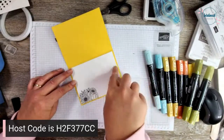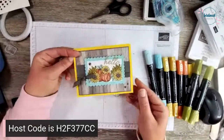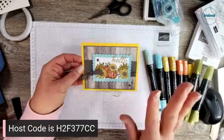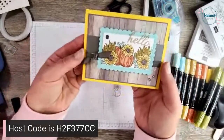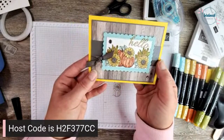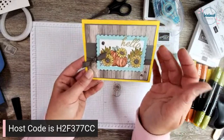So we'll stick that inside our Daffodil Delight card, like that. What do you guys think? Do you like that? Do you like the color combination? Is it something that you would have chosen yourself, or is it a new one for you? And it's okay if you don't like it too. Let me know if that's really not your style, the colors, but I think they're really fun. It's just a little bit of a different twist with that Pool Party, Daffodil Delight and Pebbled Path.